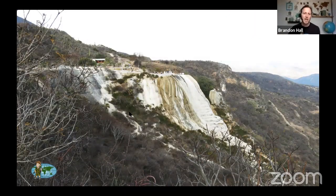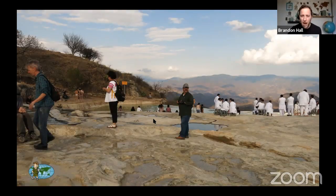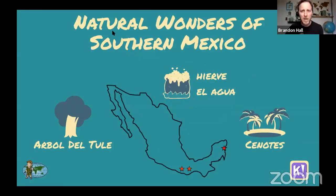Okay, here's a great shot of those rock formations that are cascading down the side of the cliff. Again, that's hard rock that we see. Very popular place to visit. There was a local school that was actually doing their class pictures here when we were there on our expedition.